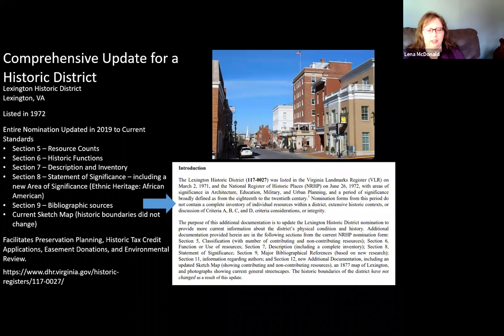The Lexington Historic District in Lexington, Virginia, was listed in 1972. It had a fairly minimal nomination for the period. And the city of Lexington is a certified local government. They applied for a grant through the RCLG program to resurvey and update the nomination.